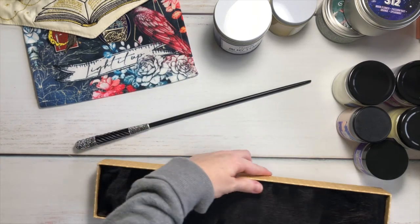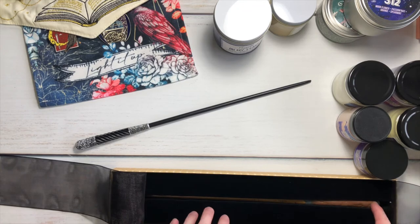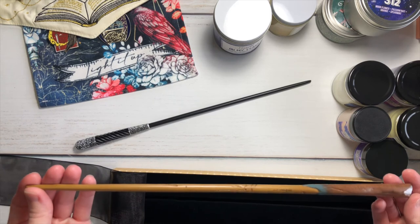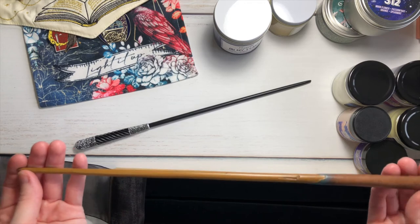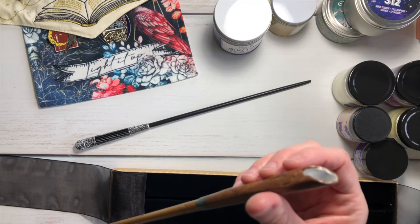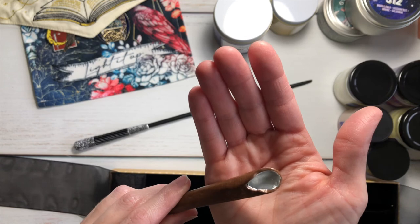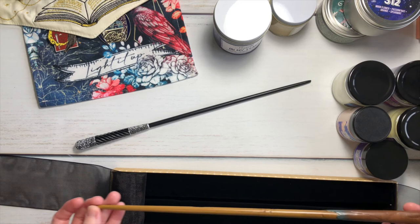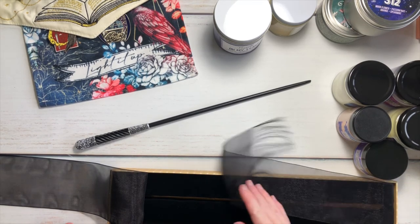Newt's wand. I bought this as a Christmas present for myself a couple of years ago. I think his wand is absolutely gorgeous. These are pretty good replicas. They're just resin, but I really like them. I love Newt's, the Mother of Pearl. I think that's what that's supposed to be. It's not focusing. There we go. That's supposed to be Mother of Pearl on the inside. If you guys have seen the movie, you have a better idea of what it looks like, but I love his wand so much. I think it's absolutely beautiful.